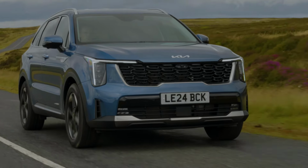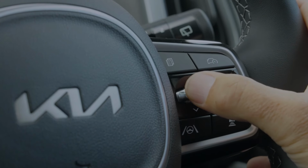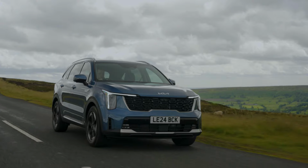And speaking of easy to use, you've got all of your adaptive cruise control, lane keep assist, lane follow assist, all of that stuff that makes long journeys, which you'll probably be doing if you've bought the diesel, very pleasant indeed. And you won't arrive tired at your destination, because it really does help with that.